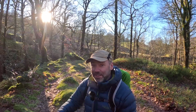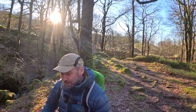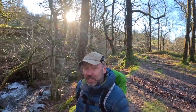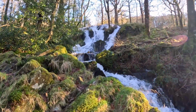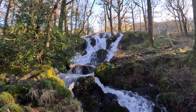I've started at the bottom just to get the waterfalls in, and that adds a bit to this walk, but you can just do it from the car park at the top, and if you've got, say, a pushchair or something like that, then it's just an easy walk around the tarn. I'm going to take in Black Crag today as well, and it's got fantastic views over Windermere. There we go. So that's some of the falls. It's absolutely fantastic.